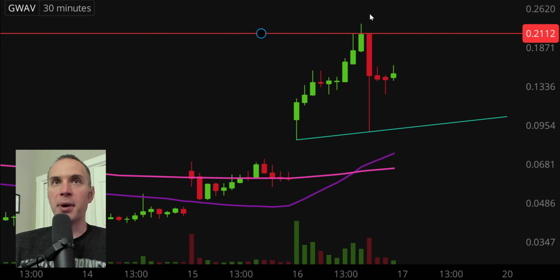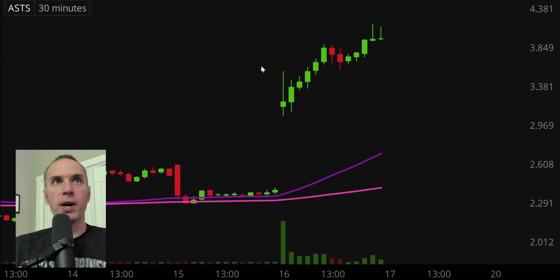But like I said, big movement today, big volume. So we'll see if this thing can once again curl back upwards and push up into, who knows, maybe the mid-20s, if not 30s.